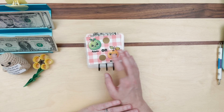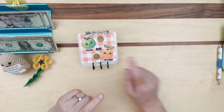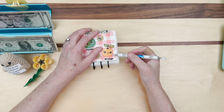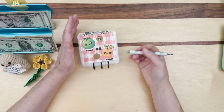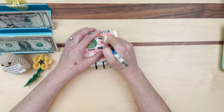I love this. And we are on apples or oranges. So tell me in the comments, what do you prefer, apples or oranges? I prefer apples. I like the taste of if you squeeze an orange, like fresh, of course you don't get that much out of it, but I love that taste, but I don't like eating oranges. Something about the consistency. I don't know.